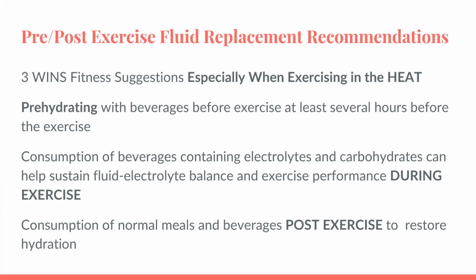So there's an email that we received over the last few days, which discussed fluid replacement and recommendations for fluid replacement, especially when exercising in the heat. So before exercising, you want to consume beverages. Your body is going to lose water through sweating. So a few hours before, so you're not going to get sick while you're exercising, you do want to pre-hydrate.